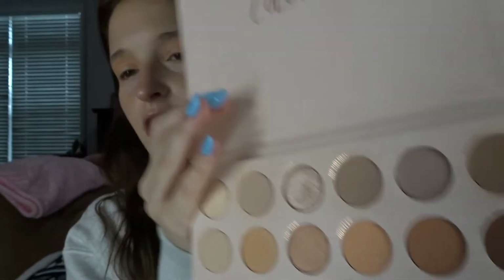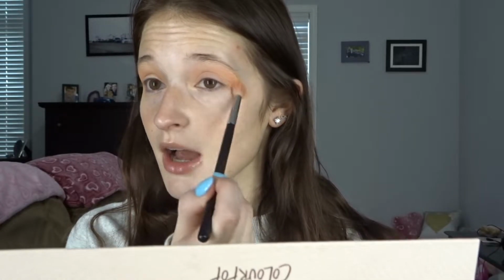The next shade we're gonna go in is the shade right here. It is Hustler. So we're gonna go in with same brush. Now this look's not gonna get anything crazy. I'm just trying to see what's good lighting. We're going with Hustler on top of that.